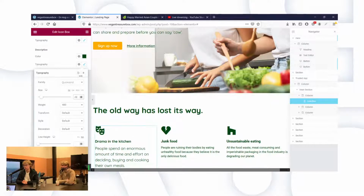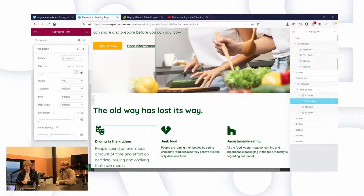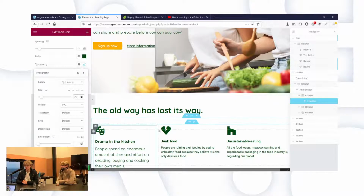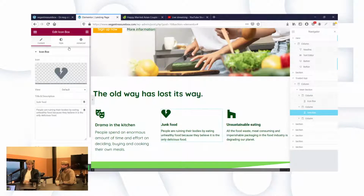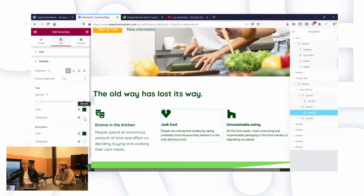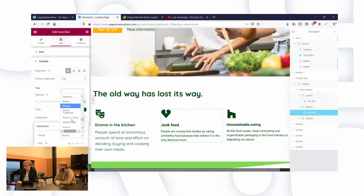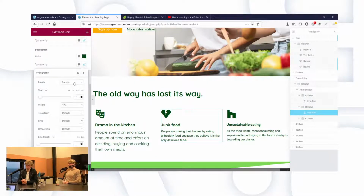Okay, I'm just going to make everything bigger. All right. In the meantime, we can get started thinking about what we might want to change. So, junk food, people are ruining their bodies. Well, not really, but it is not untrue. That's for sure. But that doesn't mean that that is something we want to say this way. No, I can see that. We really get into the pain, but you want to get into the pain in a relatable way, not by insulting your customers.